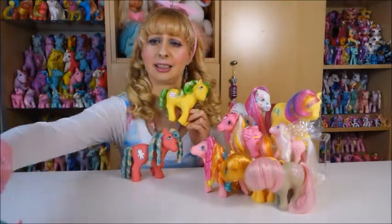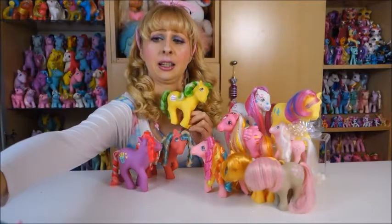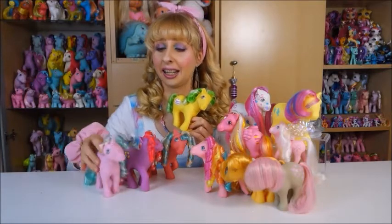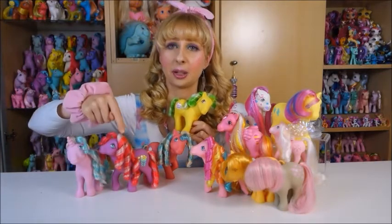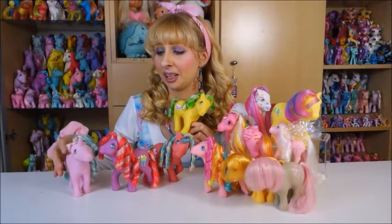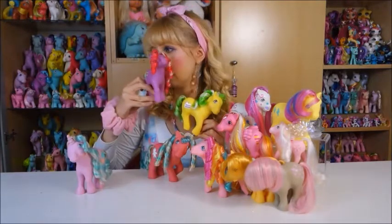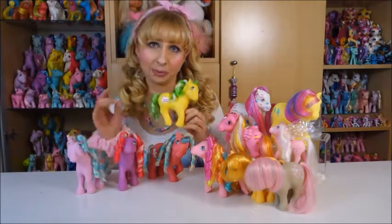We've got Molasses, we've got Caramel Crunch, and Sweet Sugar, or Sugar Sweet, I always mix it up. And they all have this super nice curly hair with always white and one other color, so they look like candy canes. This one especially, Caramel Crunch. And they were scented ponies. I think some of them still smell a little bit sweet.